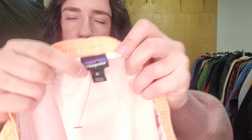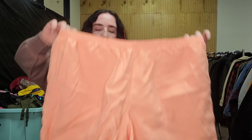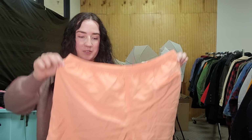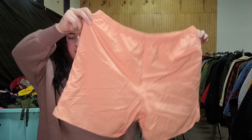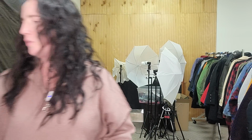Here's some more Patagonia. These are a pair of men's extra large swimming trunks. We are starting to bring swimming trunks in already, surprisingly, and some of them and the bathing suits are selling, believe it or not. So get ahead of the season if you can. These should do really well with the logo on the outside, and they're a size extra large. I'd have to do a comp, but I think last year we sold those for about $25 to $30.